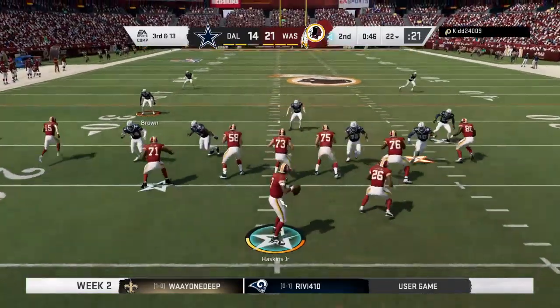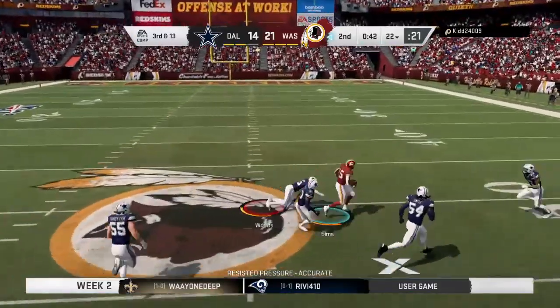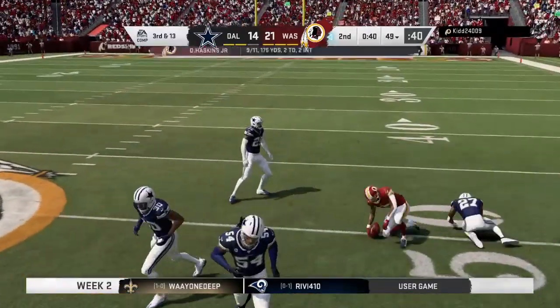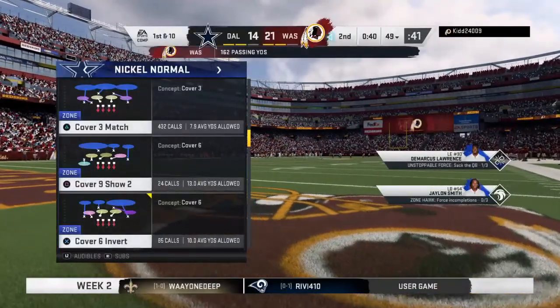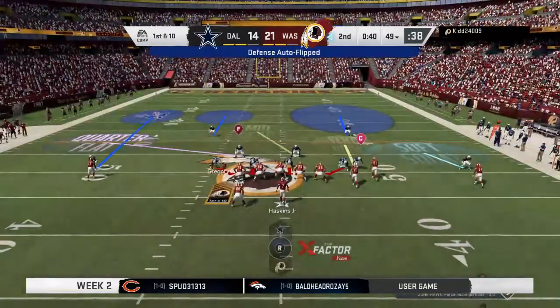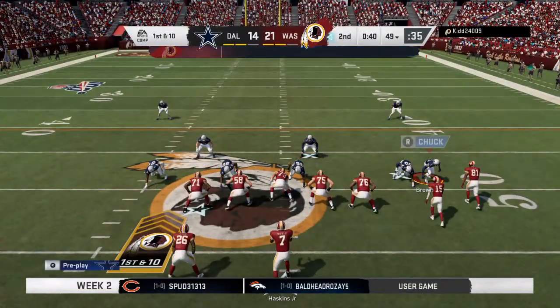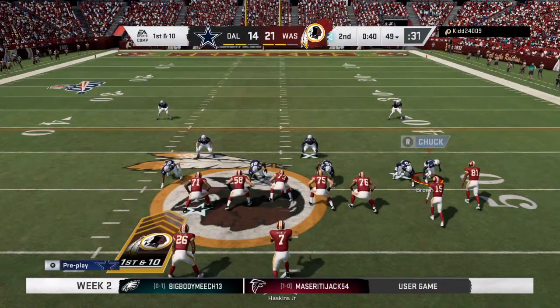Now Haskins, 3rd and long. Open man is Sims. He's got it. And they nearly get this all the way to midfield. Mark him down at the 49. The Redskins now going to use the first of their 3 timeouts as they'll stop it with 40 seconds remaining in this first half.